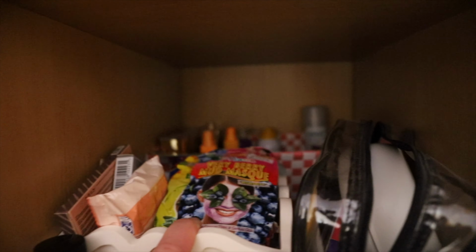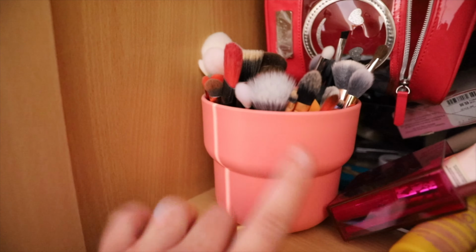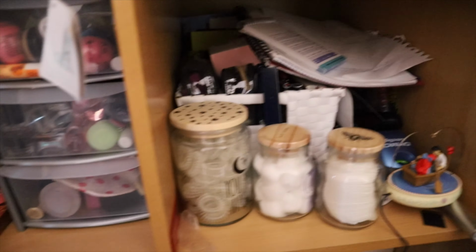Okay, so in here, we have a mishmash. So I need to go through it. Obviously, I need to go through everything. But in here, I think this is hair stuff. We've got like masks and miniatures in here, travel size. We've got sun cream and body sprays, I think, back there. This is makeup and other random crap. Oh, I bought this as well to keep my brushes in, from IKEA. Quite happy with it. It works very well. I need to find a home for these. My palettes are in the back there. Random cream, random foundation, drawers full of random crap, more random crap.